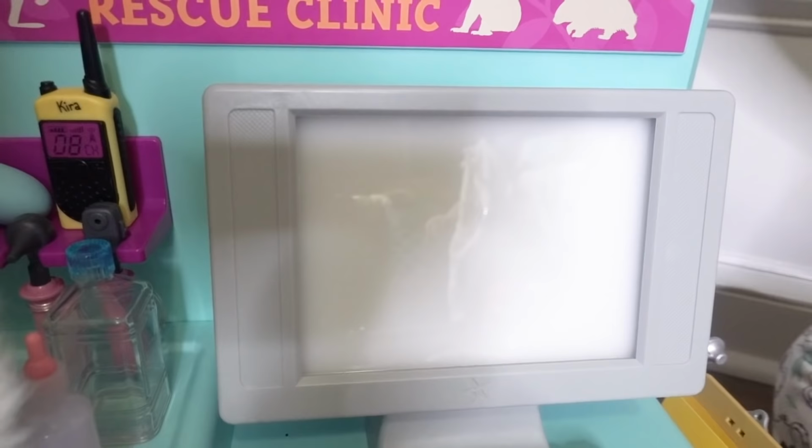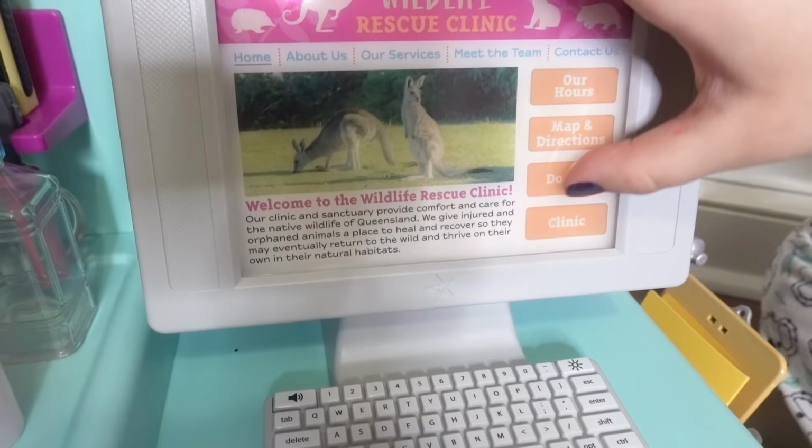So I can show you quickly all of them. Wait, are they the same? Yeah. So there's just some facts about koalas or kangaroos, and then it just shows different animals.